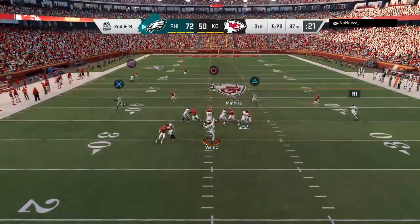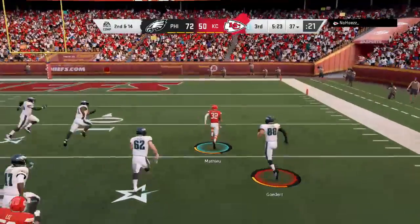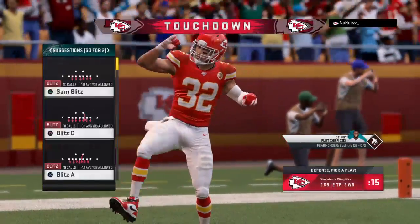Throwing on 2nd and 14. Wentz, and his pass is intercepted for the 4th time today. It's the Honey Badger, Tyrann Mathieu. There he goes, right side. And he will score. Touchdown, Kansas City.